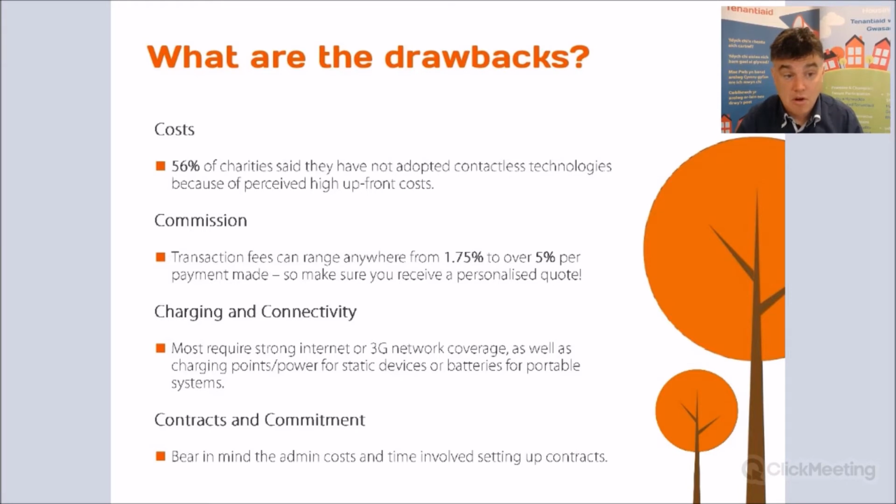Drawbacks. Well, there is a cost to these things, of course there is. You know, perceived high upfront costs. I'm going to tackle that in a minute as to what it costs, but it's that unknown, isn't it? Commissions could be from, as I say, in our research, and we are not experts. We just looked around and rang some people up and got some brochures and stuff. But we saw between 1.75 and 5% fee being taken on your donation.